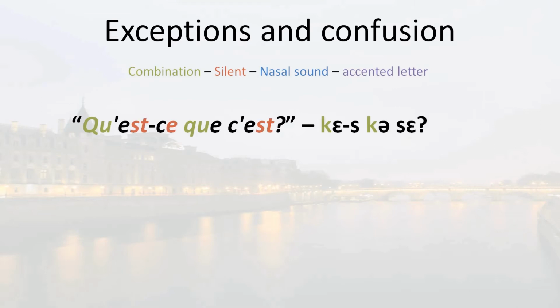When I first saw this, I had no idea how to pronounce it, because you have to ignore so many letters. QU is just K, you ignore the ST, and you ignore the E, so qu'est-ce, then it's just que, and then you ignore the ST again. So qu'est-ce que c'est?